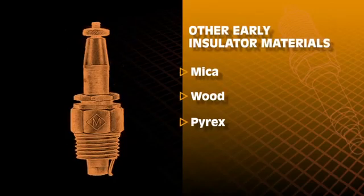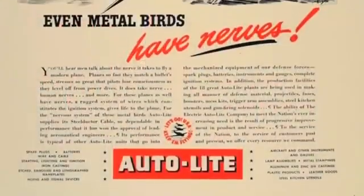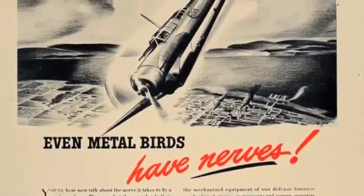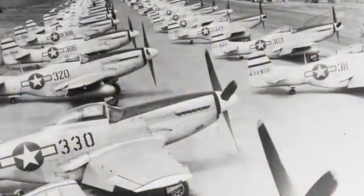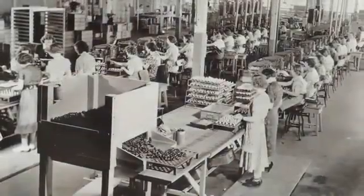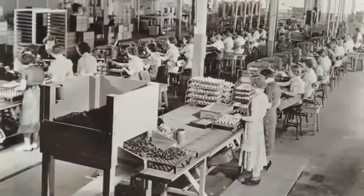Other early insulator materials included mica, wood, Pyrex glass, and many more. Mica was the standard for quite some time, but it was far from perfect as it would disintegrate at high operating temperatures. At the beginning of World War II, the United States Air Force met with spark plug makers to show that much of its fleet was grounded due to unreliable spark plugs. The U.S. spark plug industry had to quickly step up with more robust ceramic insulators.